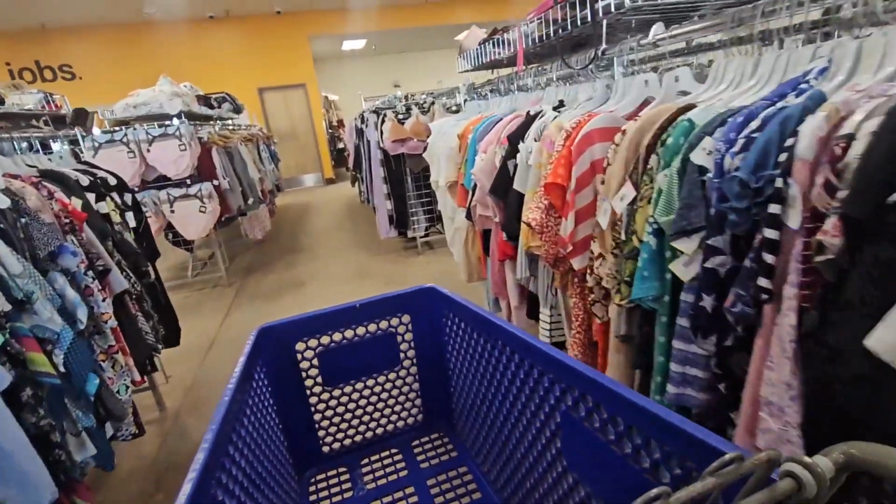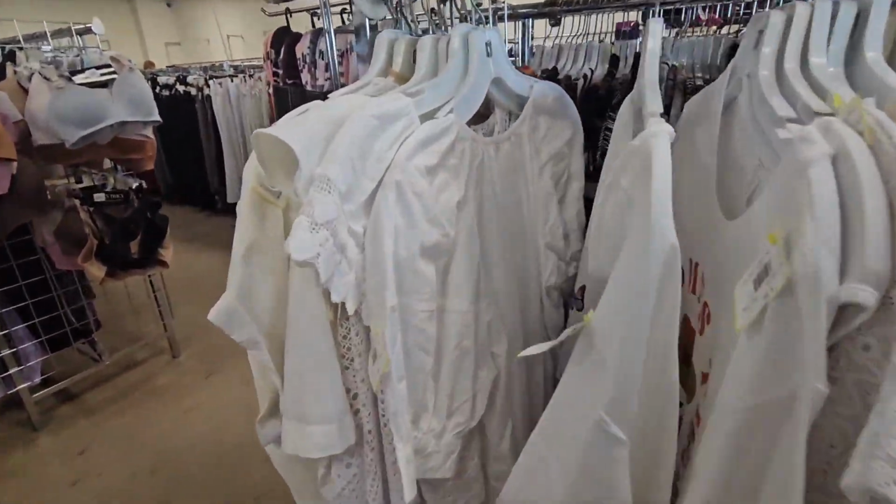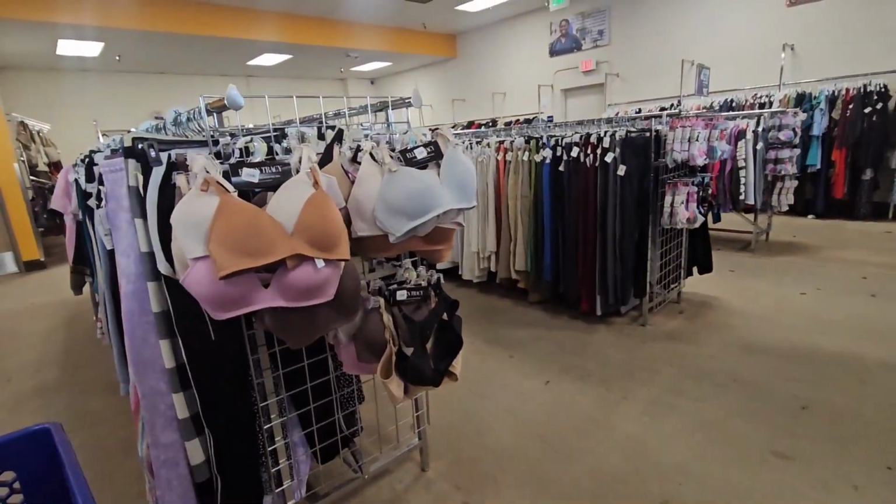All right, we're back at the thrift store. Now we are in Central California. This was my first time thrifting in this town.